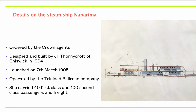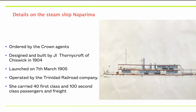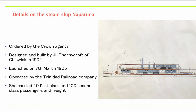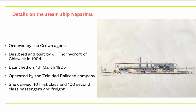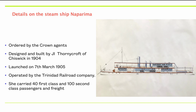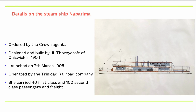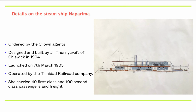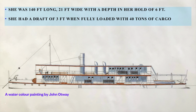But now it's time to give you a little feedback on what we found, some details on the steamship. She was ordered by the Crown Agent. She was designed and built by John Thornycroft of Chiswick in 1904 and launched on the 7th of March 1905. She was operated by the Trinidad Railroad Company and carried 40 first-class passengers and 100 second-class passengers. She was 140 feet long, 21 feet wide, and had a depth in a hold of 6 feet. She weighed 42 tons and carried a draft of only 3 feet, and it is estimated that she could carry up to 40 tons of cargo.